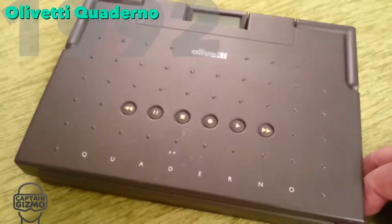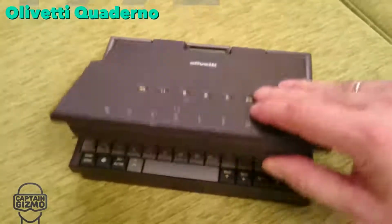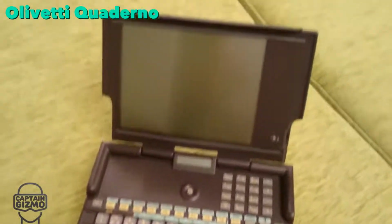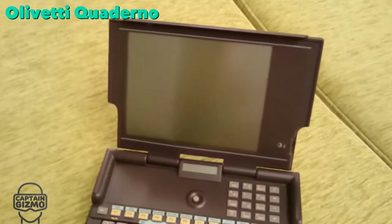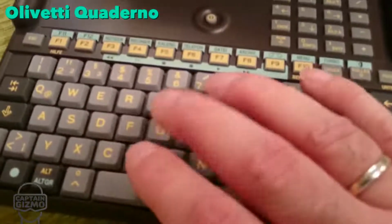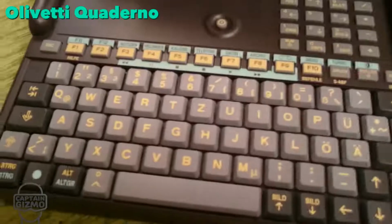That same year, Olivetti released a smaller laptop, the Quaderno, capable of audio recording while the computer was off, and an almost instant boot up. It shipped with a 16 MHz CPU, 1 MB of RAM, and 20 MB of hard disk space.